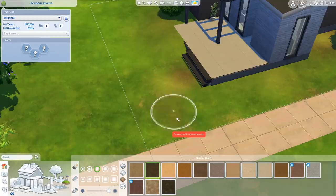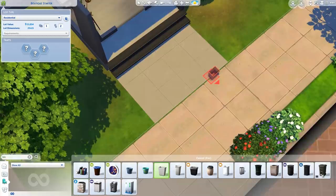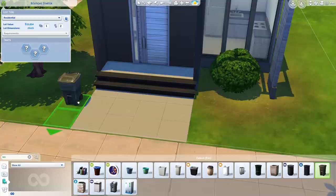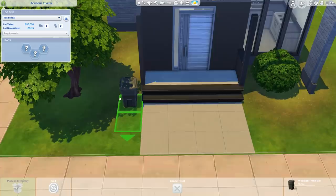You know what I didn't do? I didn't do bins or a post box. So we'll do that now. Bin, $50. We really need an outdoor bin though. That's kind of more important. So I might just do this one. Where will I do that though? I'd like to put it there, but it looks weird just on the front porch. Maybe it should just go, oh, I don't know. Oh no. I'm going to put it there. All right.